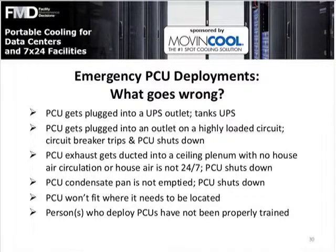the challenge. Sixth example, the person or persons who deploy portable cooling units have not been properly trained. Remember my war stories. My mistake number 1, just because it seems intuitive to you doesn't mean that's the case for others. Provide training where a portable cooling unit is actually deployed, and turn it on. Demonstrate how the condensate pan should be emptied, or how the hose should be run from the condensate pump to the drain. Explain how to run the ductwork and electrical cords to prevent trips and falls. Do this ahead of time, and you'll be ready when the real events happen.